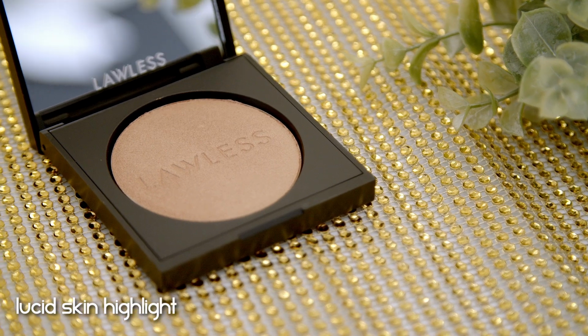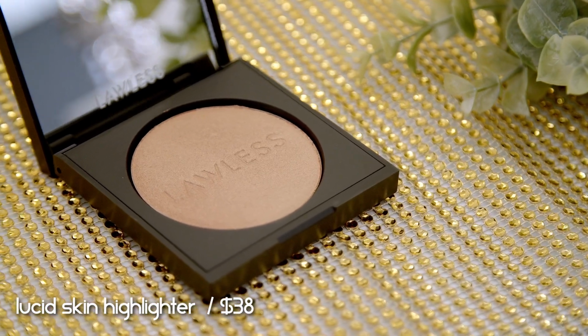Maybe too much, but I think I'm going to stop. Okay, anyway, let's move on to their highlighter. This is the Lucid Skin highlighter, and this retails for $38. This is the one product where I don't know what happened. I feel like this entire product was doomed to hard pan on me straight away.